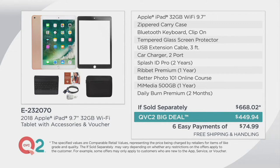That Ribbit Premium is photo editing made fun and easy. The Better Photo is an online course to improve your photo skills. You're also going to get Daily Burn if you need to work out. So not $668.02, but $449.94. That is a good $218 less. Shocking. And $74.99.